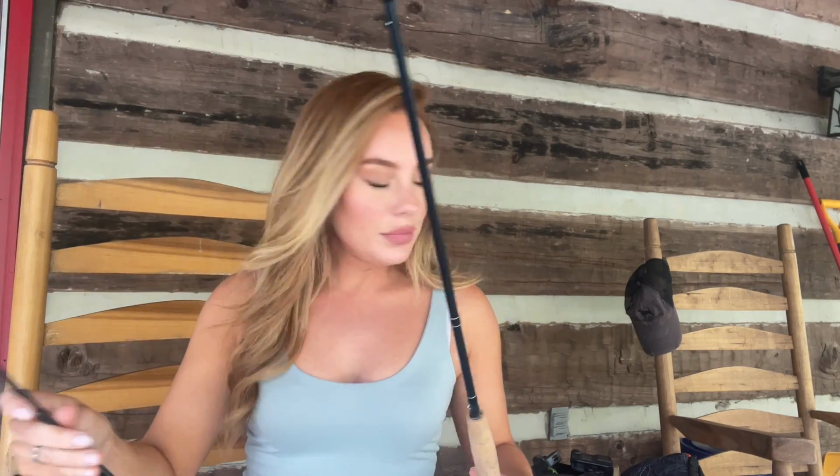I also did bring a couple spinning rods. I'll show you guys some flies that I picked up earlier. Put this loop through, and then I'm gonna put the end of the leader line through the loop of the leader and just pull it through, just like that. I'm gonna show you some flies that I got at the fly shop.